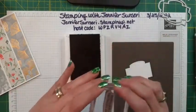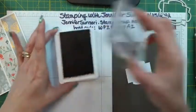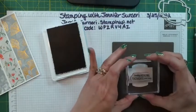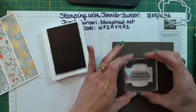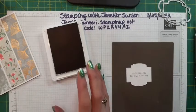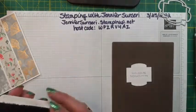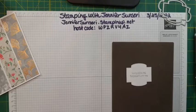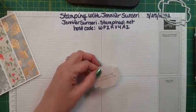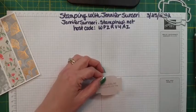All right, let's get this sentiment stamped, okay? And I'm just going to put even pressure, nice even pressure. Okay, perfect. We don't want to press too hard with the rubber because, like I said, you'll end up getting an outline of the stamp and you don't want that. No, no, no, no, that won't look good.